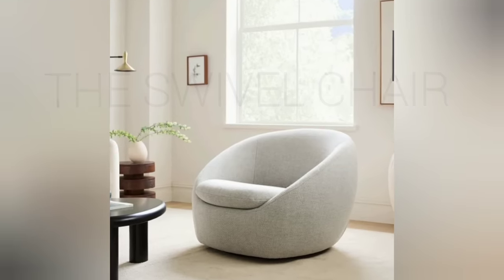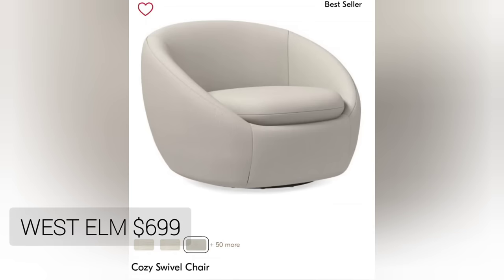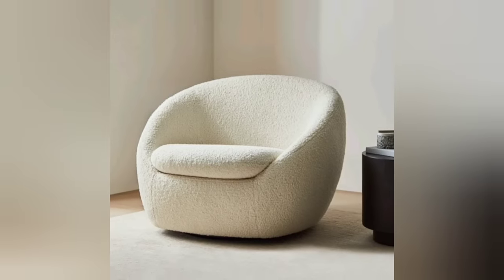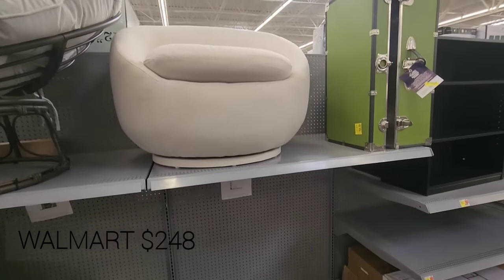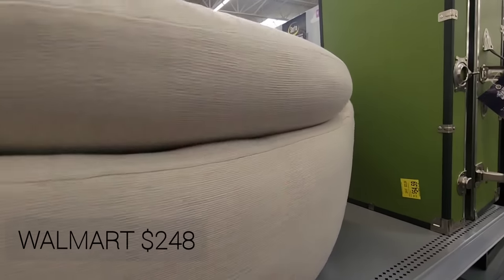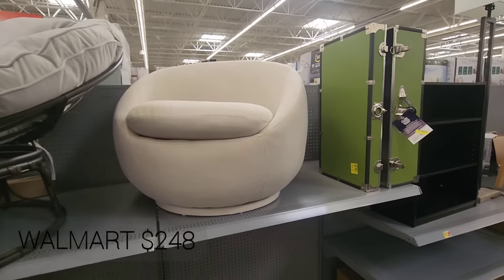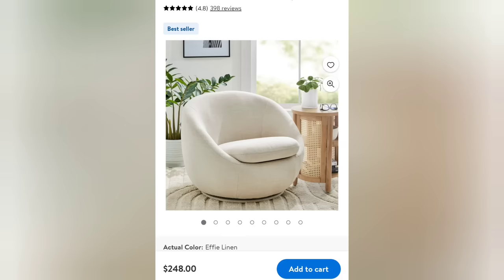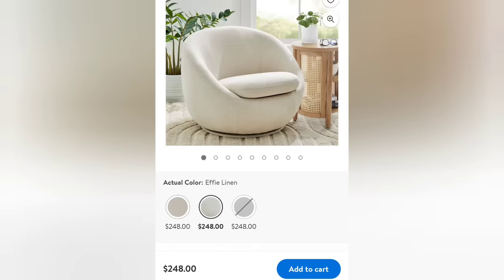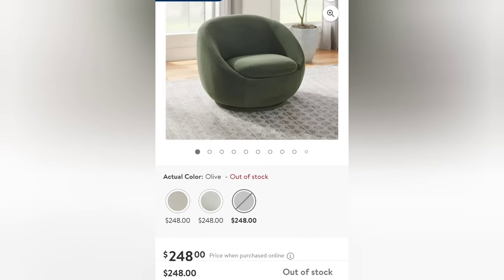This swivel chair is getting a lot of attention, and Pottery Barn and West Elm carry their own versions. However, Walmart has a Better Homes and Gardens comparable chair that's definitely going to make you jump right into it, and you can find this chair on the shelves of Walmart right now. Online, it's available in three colors: the boucle version, which is pretty trendy, a linen blend, and also that ever popular green.